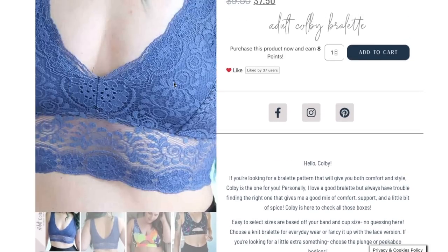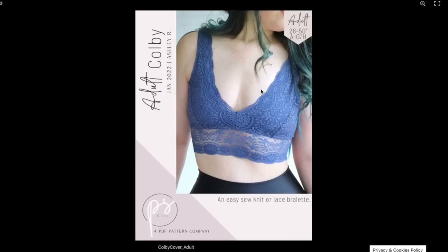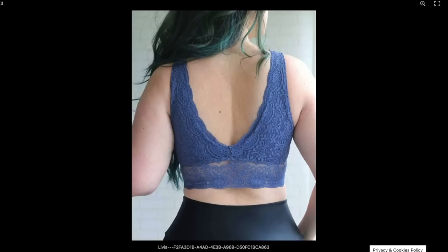All right, let's take a look at some of these photos. Please tell me it goes big. Yes. Okay. So this looks to be the pattern cover. January 22, Ashley R. I'm assuming that's one of the Ashleys and maybe she's the one that designed this one. So they kind of split the work, which is nice.